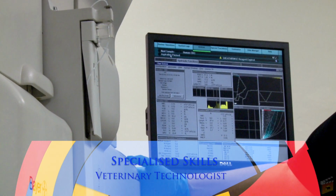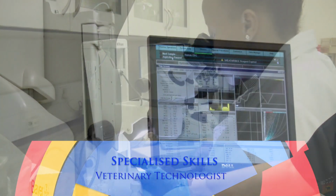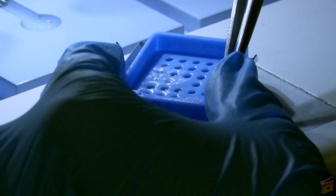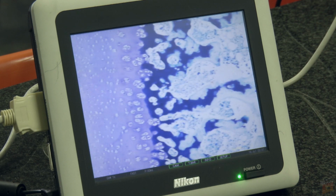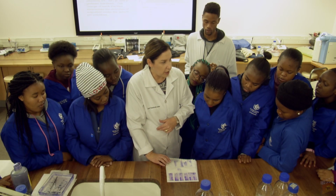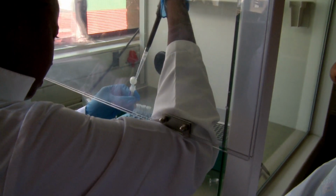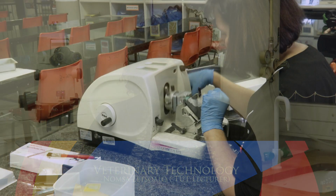A registered veterinary technologist will have specialized skills in the use of technologies and laboratory techniques to analyze diverse sets of samples of animal origin to assist in the diagnosis, prevention, control, and treatment of animal diseases. Opportunities that you get as a veterinary technologist is you can do diagnostic work. That means you can work in a laboratory.